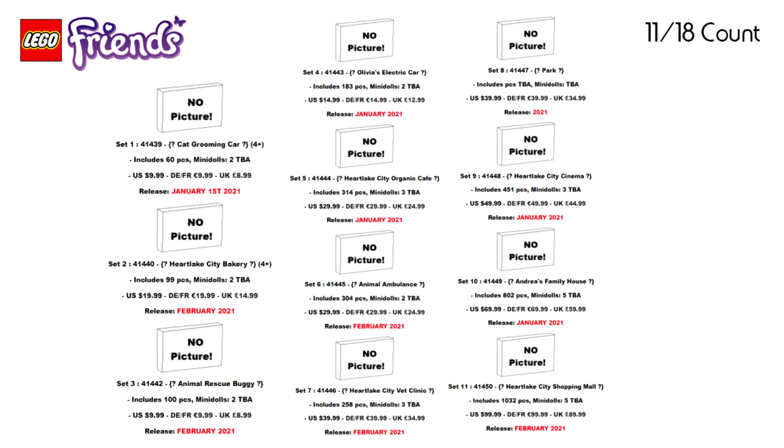I believe this is the first time that we're getting her house in Lego form, with 802 pieces, 5 mini dolls for $70 in January. We have set number 41450, the Heart Lake City Shopping Mall. That includes 1,032 pieces, 5 mini dolls for $100 in February. That one I'm very interested to see how that one turns out.